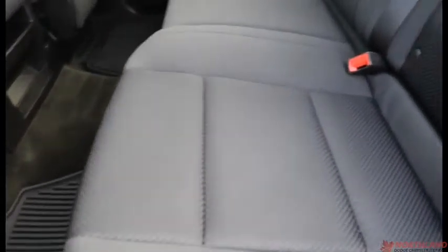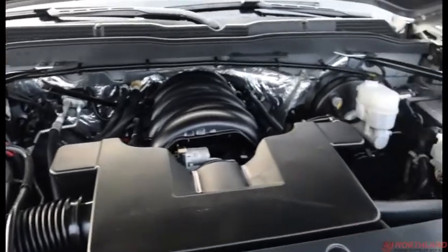You got your cup holders with the armrest if you didn't have the person in the middle, and you can also fold these seats just up like that. If you did need the extra room, you can do the same with the other side. And there's our 5.3-liter V8 engine.